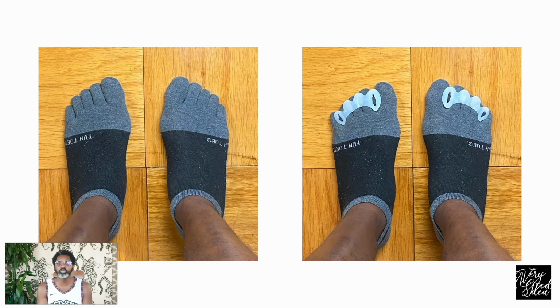Solution number 2 is equipment and exercises. And for our exercises, we tend to need certain kinds of equipment.